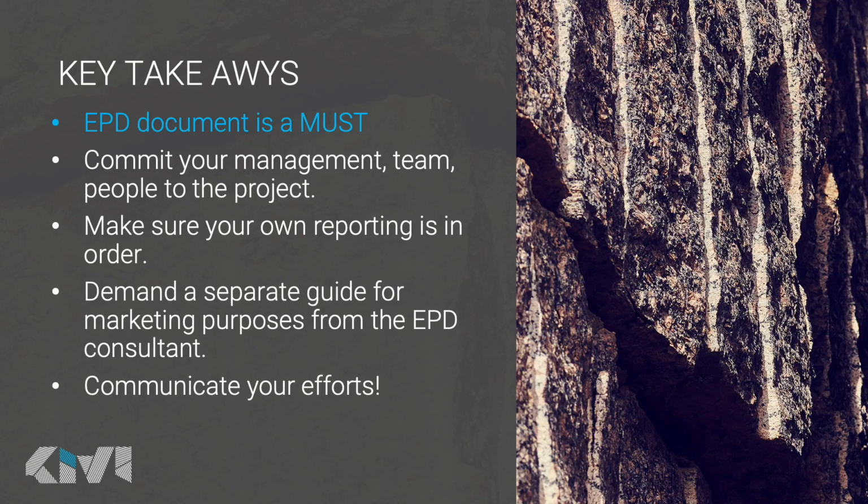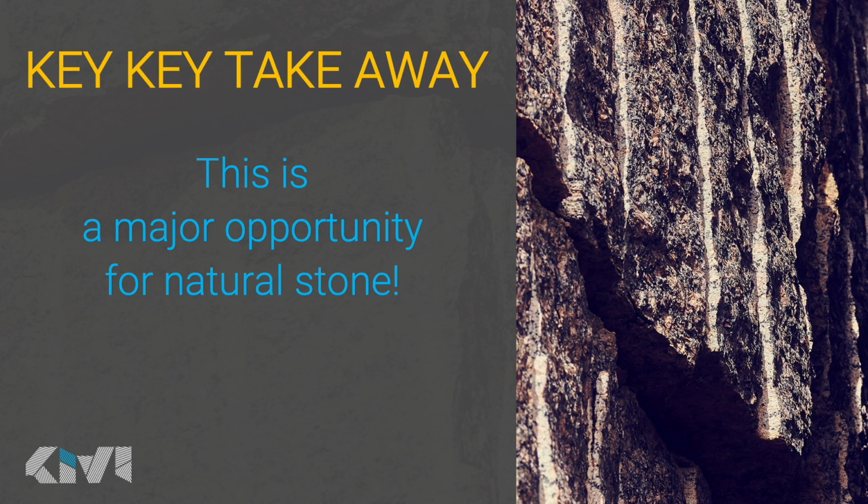And what we did with One-Click LCA is that we demanded a separate guide for marketing purposes, because when you start browsing through an EPD, it might be a bit overwhelming. And we are rather simple people in Finland, so we wanted to have it in a clear and also marketing way to tell our EPDs. And we wanted to communicate that natural stone is one of the best materials available. And of course, communication is vital. So keep everybody updated on what you're doing.